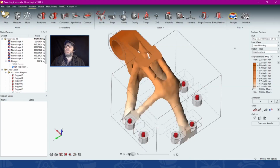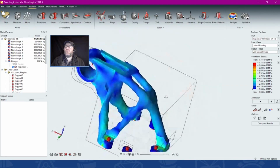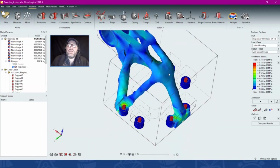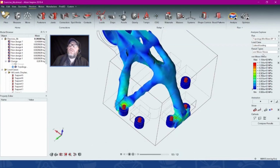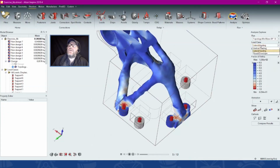And since we're done here, I just click this. I'm going to come down to my von Mises stress. You can see there is a lot more stress on here, which is understandable because there was virtually none on the original part. So my final check here is to come to my factor of safety.